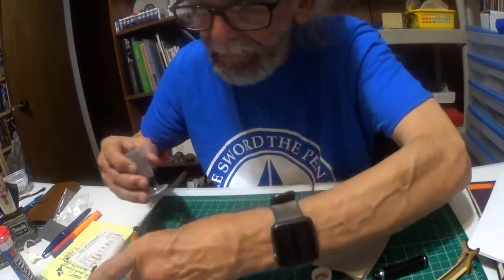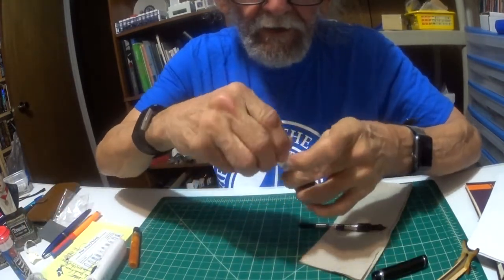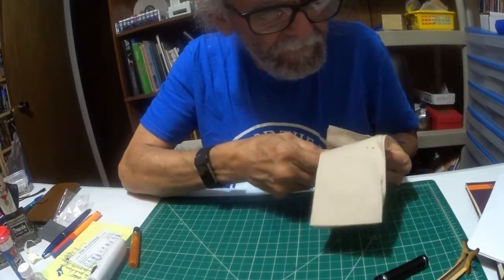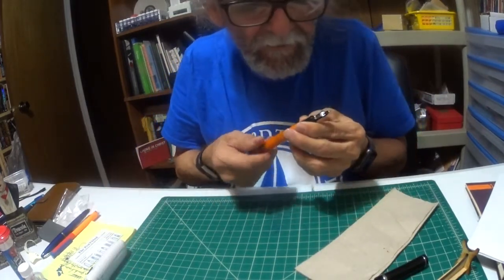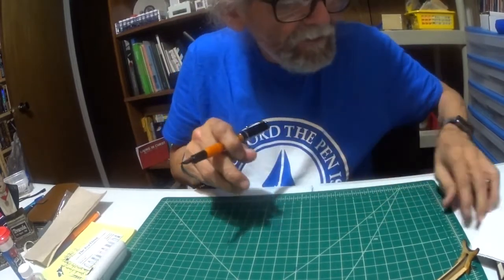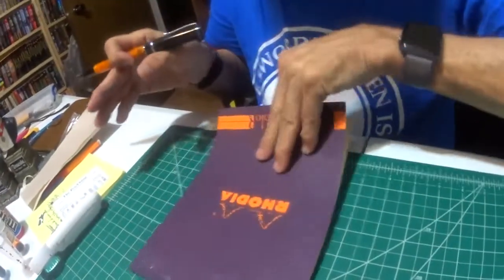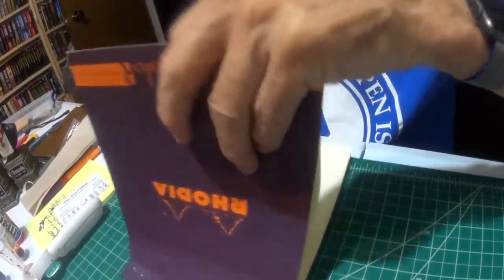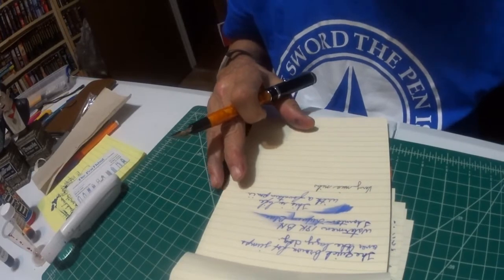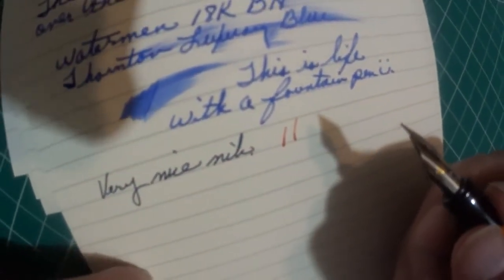Let me set that aside, get this back up. I also have some of the Mont Blanc Lucky Orange, so I said, you know what, let's go ahead and use this. Yes, I'm anxious to see how it writes just as well. All right, let me go ahead and cap this monster up. Get that Rhodia out again. And let me pull up something here. Okay, I'm going to sit that right there. And this is the Conklin Orange and Black.